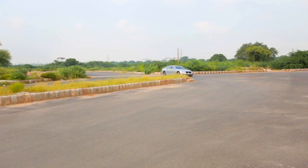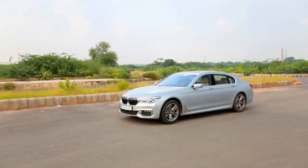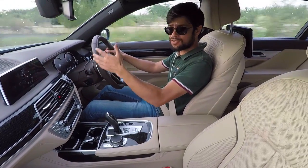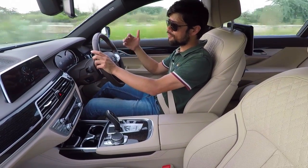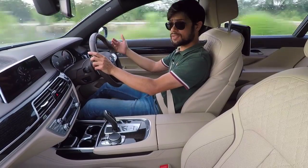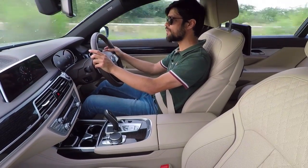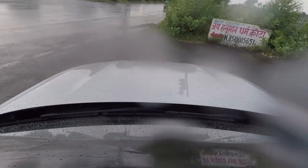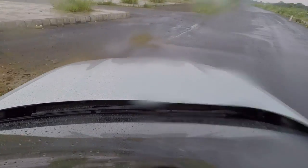So what about the handling then? Well, around corners the 7 Series does show its size. It's a long car, so it does not turn in naturally, and you need to make an effort with the steering wheel. But then again, the steering wheel itself offers a decent amount of feedback, so that is a good thing. It helps you have confidence in the car. If you're taking really tight turns, this car is not made for that.